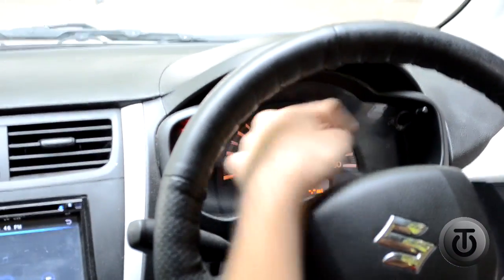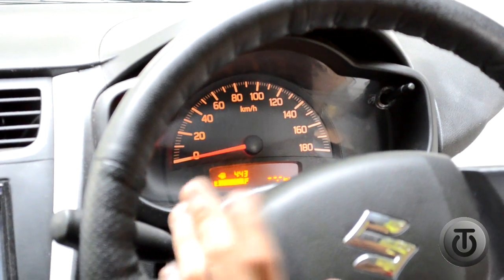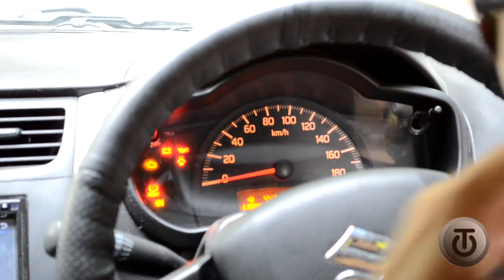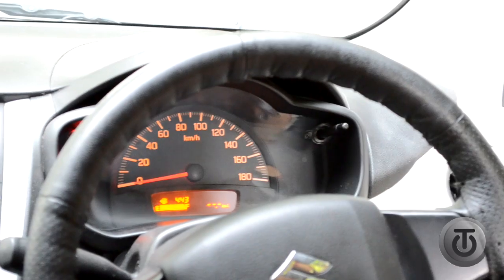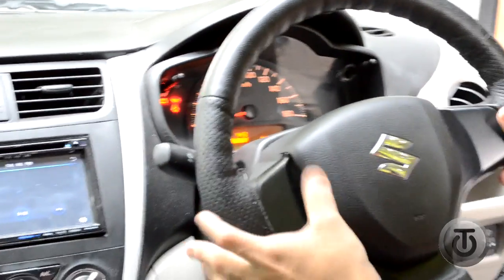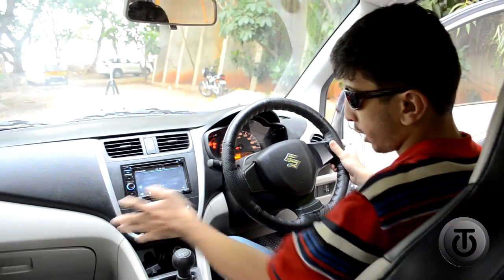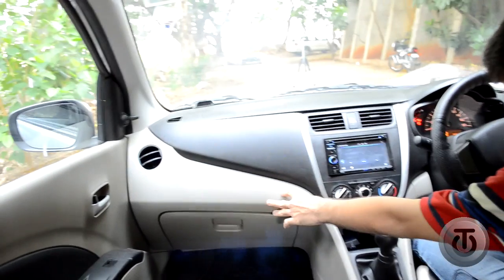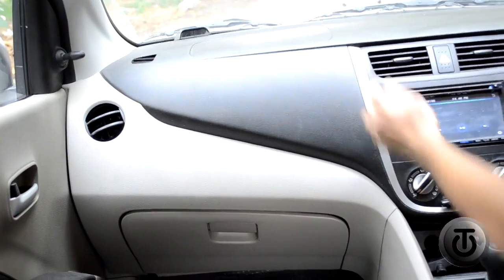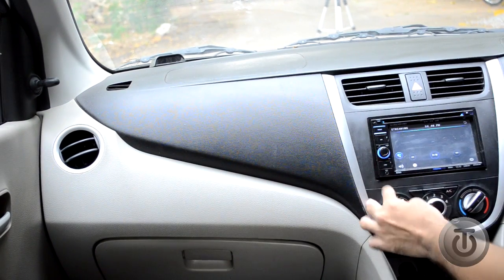Underneath you have the information about the fuel gauge. You have information for the clock. You have trip meters over there, and you have the average fuel economy that the car is giving, and you have the range to empty as well. So there's a lot of information provided over here, which is a really good point of this car at this price point. Again, you have the dual tone interior over here, beige and black, and nice silver accents over here that make the car feel really nice and beautiful.